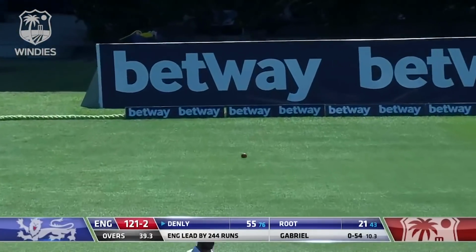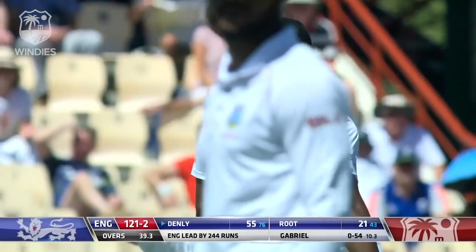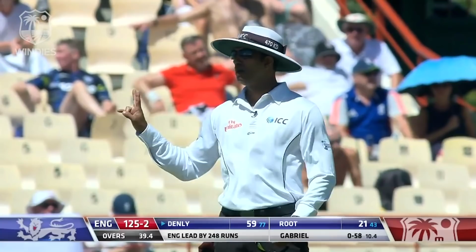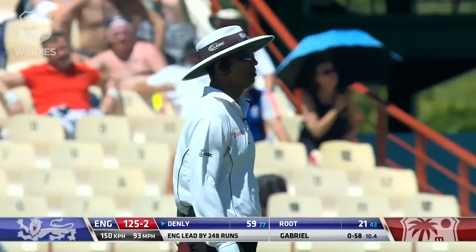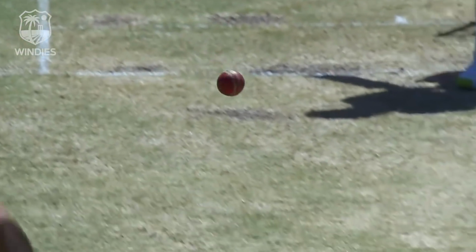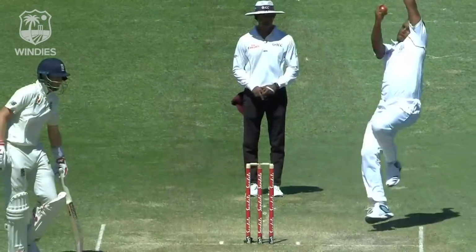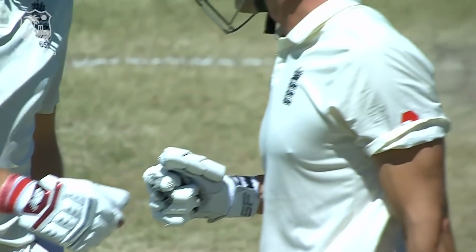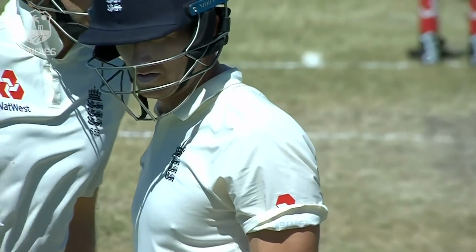Edged, but all along the ground, only 2 slips in place and a gap between the second of them and gully. It's another boundary, Denley's 9th. 50 partnership between Denley and the England captain to back up 50 between Jennings and Denley. Another quick ball from Gabriel, 150 clicks. Unlucky for Shannon Gabriel, another delivery finding the outside edge, going all along the ground in the gap.